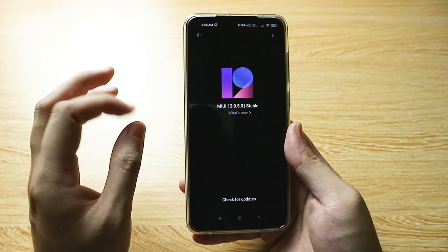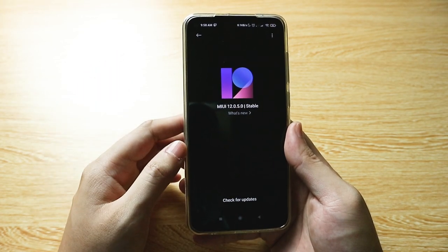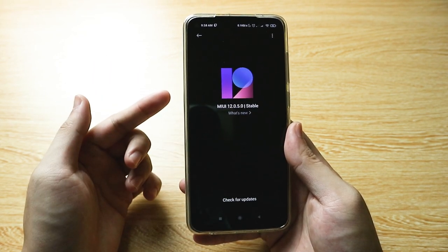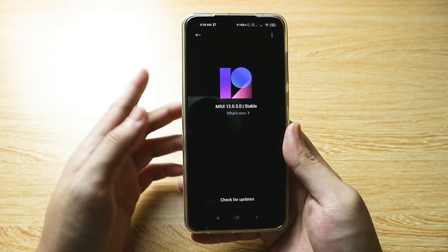So I wasn't actually planning on making another video on the Xiaomi Redmi Note 9, but to my surprise, it's actually a great experience now. Significantly better than when I first got this back in June. So just like what I said earlier mga kuya, we are currently running on MIUI 12.0.5 on my Xiaomi Redmi Note 9. And if for some reason wala pa yung update na to sa inyo, then I'll show you how to manually update it by the end of this video.